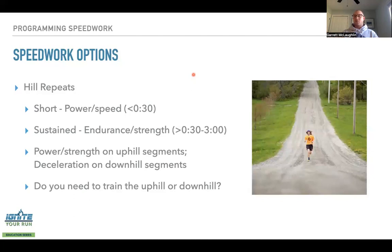With this, we need to determine what our goal is. So hill repeats are not all created equal. Do we want to work on short hill repeats, which will build more so power and speed? Even 30 seconds is a little bit long from a power and speed standpoint, but just to keep it simple, anything short, explosive, you're really powering up as hard as you can. That will help you develop muscular power and translate to getting faster.